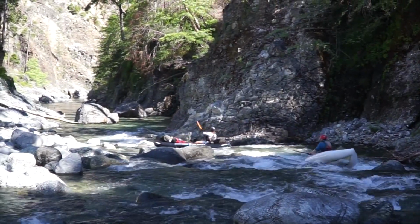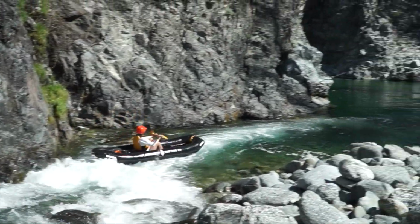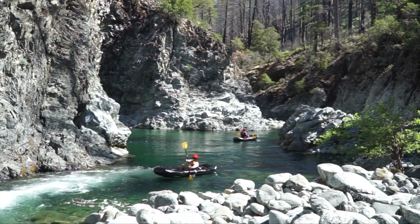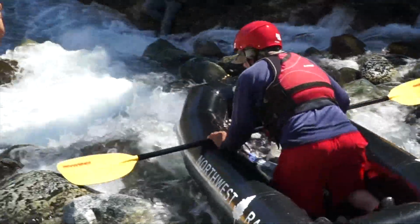We had about 600 CFS at Brookings, where the Chetco River meets the Pacific Ocean. So even though it's 600 CFS there, it's a lot lower here. This is probably like 100 to 150 CFS where we're at now. And of course, it gains water the whole time.